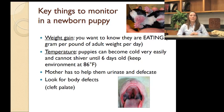And so the mother is going to keep the area very clean by regulating when the babies are going to go to the bathroom and eating it and keeping it clean so that the cougar can't find out where this den area is.